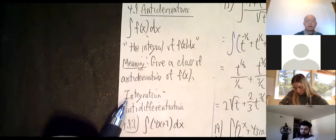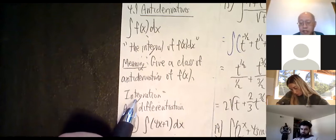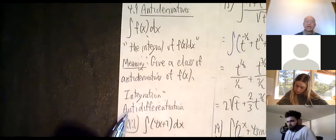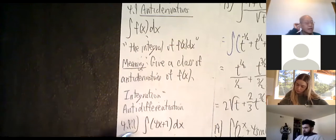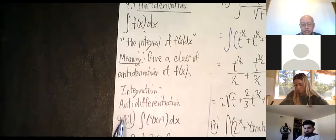Mathematical definition now. We will coin the word integration. Of course, the word integration has lots of meanings in ordinary English, and that's a big deal nowadays. But the mathematical calculus idea of integration is anti-differentiation. We've been doing differentiation for the majority of our course. Now we're doing anti-differentiation, but we don't want to keep saying anti-differentiation. That's too big a word, right?